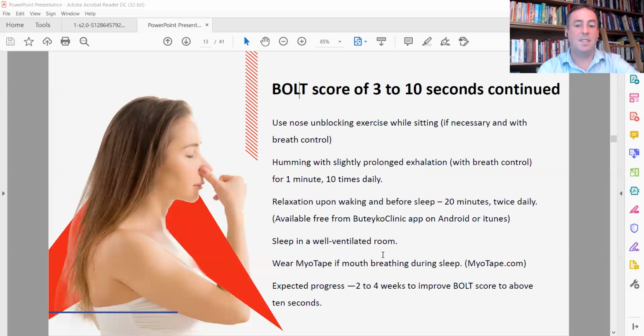So we're coming back to a Bolt score still of between 3 and 10 seconds. And I'll do a recap on this because this is very challenging for any person experiencing this. And, you know, if your Bolt score or your breath hold time is as low as 3 seconds, you will barely be able to string a sentence. And that's why it's very important that we tailor the breathing exercises here, both the dose of the breathing exercises, but also the duration. The expected progress here is to increase your Bolt score to above 10 seconds in about 2 to 4 weeks. And I've kind of kept it open-ended, that it's a very slow progress. And just to bear in mind that, yes, you might have some progress and then you might have some setbacks.